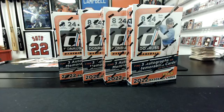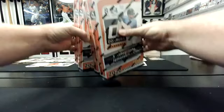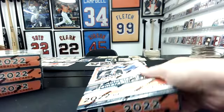First of this I'm ripping, so one second, get going here. All right, so quarter case, four boxes, hobby, three autos, four relics per box, we'll get going.